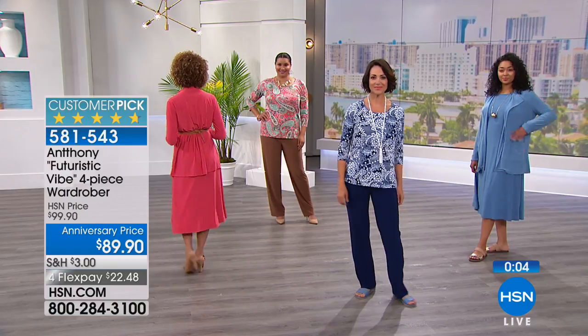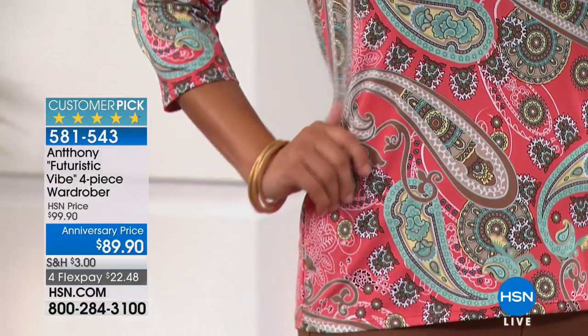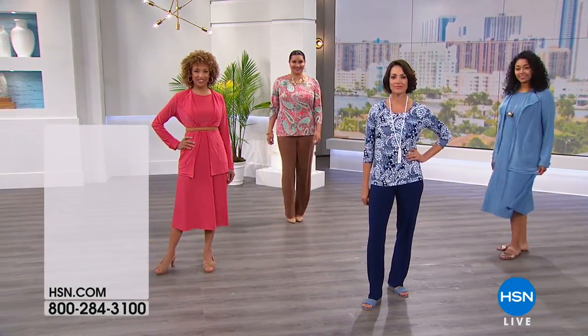Wow. Well, clearly, it's just such an incredible value. Even more so, it just looks so great and gives you so many options. 581543 is the item number to get that four-piece wardrobe.